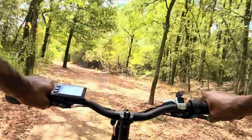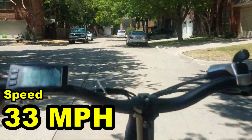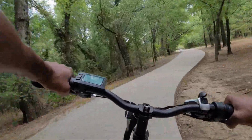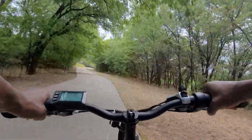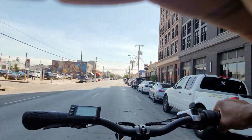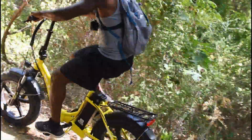Part of that is because it's the fastest bike that I have. Like this is the fastest bike that I have in my garage right now at 34 miles an hour. And the battery life is crazy. Like it's advertised to go 55 miles per charge, but it feels more like 60 plus. I'm gonna be honest, I've never been out with this bike and had to worry about the battery life. And it's very durable. Up until recently, I've ridden this bike the most. This is the folding bike that I've ridden the most.